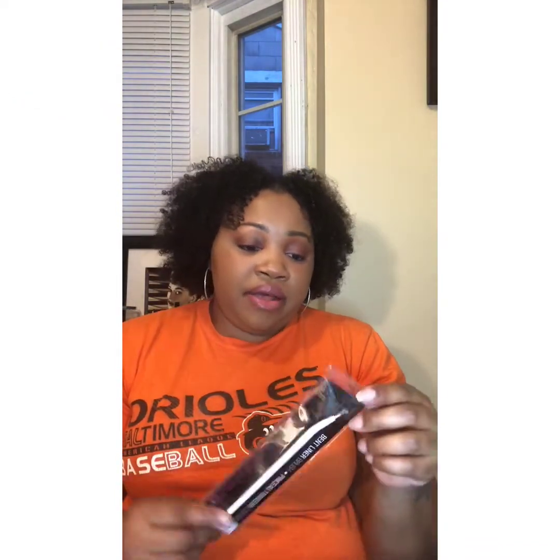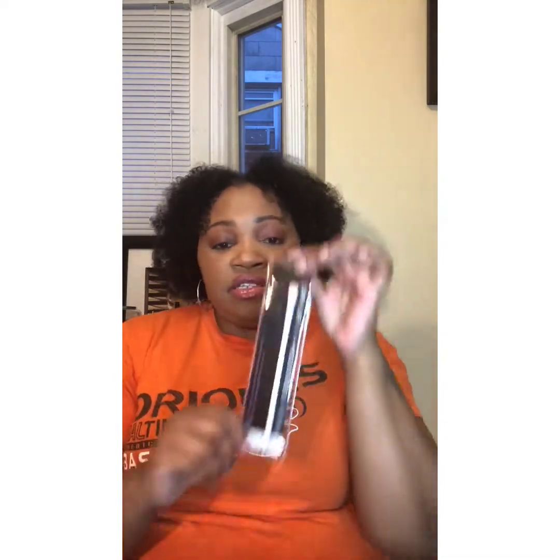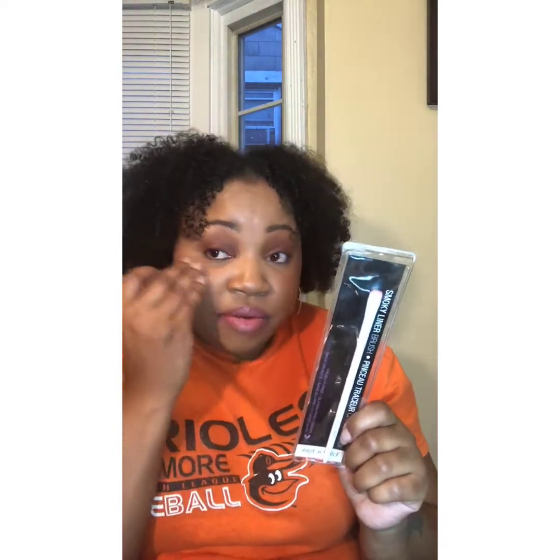I haven't taken any of this stuff out of the package. That's how excited I was. This is the Bent Liner Brush, and this is the Smoky Liner Brush. I think this brush is for when you want to get the underline underneath that lower lash line. So I'm just very excited. This is my happy space, even though this is all very new to me.